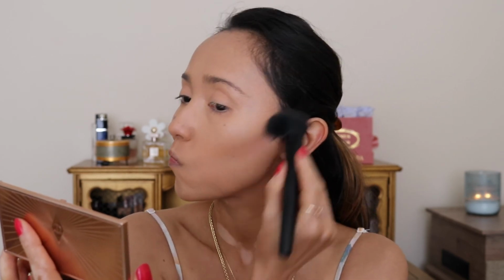And I'm using this old e.l.f. angled blush brush, which is the one that I like to use always for my contouring powders or products in general.